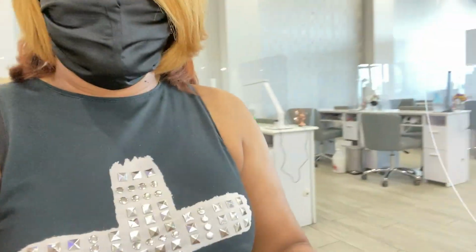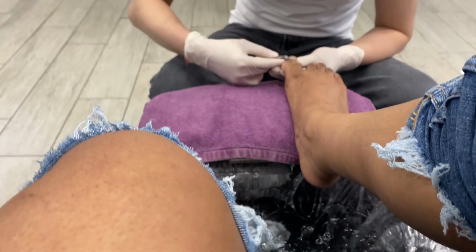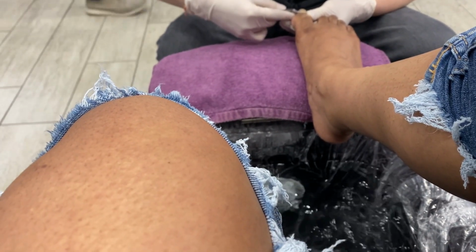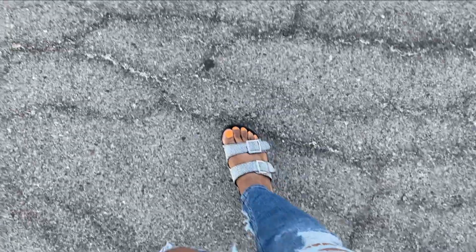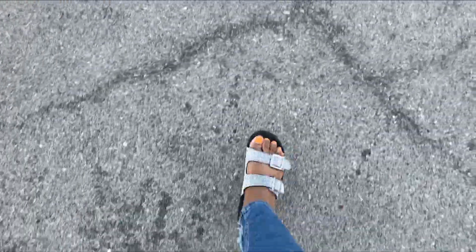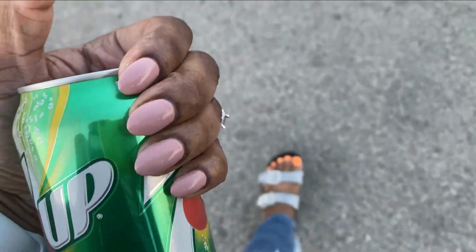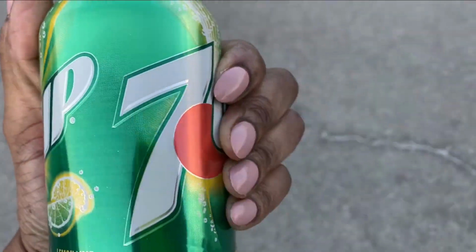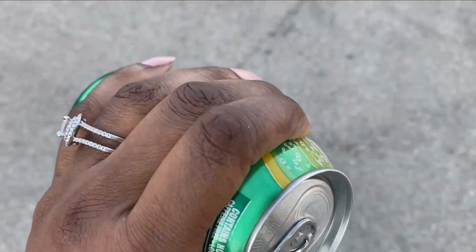Supposed to get my nails done. Toes done. I love them. I love the color, although it does not match my nails, but it's all good. I just had her take off the dip gel.